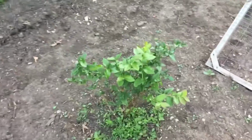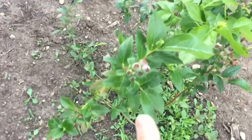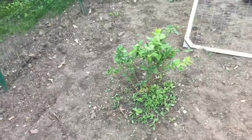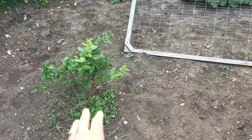Over here, the blueberries are doing good. I chose not to chop off the blossoms, and instead, you see I've got some berries forming. That's fine. I've got plenty of time. This can take 5 years to get to a certain height instead of 3, and I'll be satisfied. I'm doing compost and pine needles to keep the acidity low in this area.